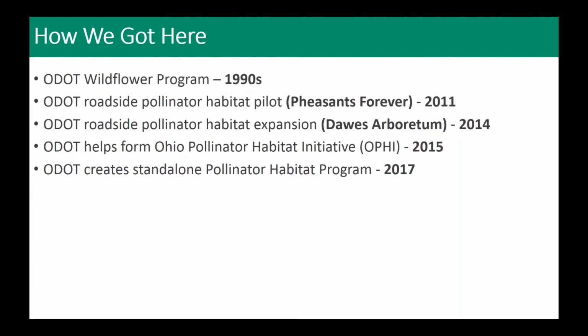Then in 2011, after abandoning that program, we got together with Pheasants Forever and Ohio Department of Natural Resources to create our first roadside pollinator habitat project over in western Ohio. And that project was really successful, so we worked with Dawes Arboretum on projects in central and southern Ohio in 2014. And then to capture all the opportunity for new pollinator habitat out there, we helped form the Ohio Pollinator Habitat Initiative in 2015. And then in 2017, we created a standalone pollinator habitat program.